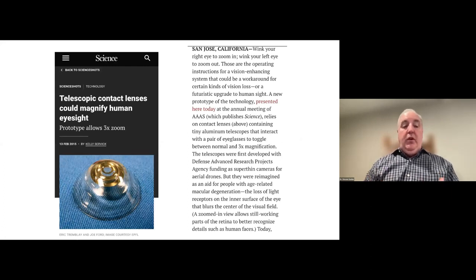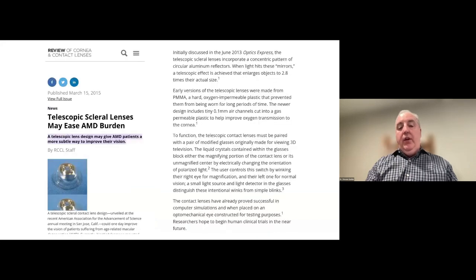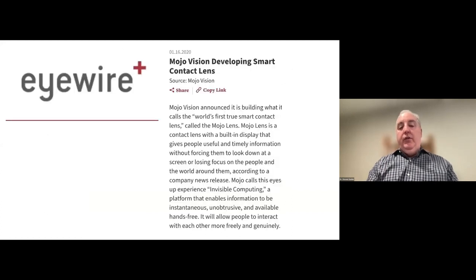So just some new futuristic things to discuss that I came across doing my research. One of them is using a scleral lens as a telescopic system for age-related macular degeneration. These patients will require spectacles over it to dial in the magnification, but that's another option that we do have for patients with macular degeneration. So not just using it as therapy for the cornea, but also for other things such as age-related macular degeneration.